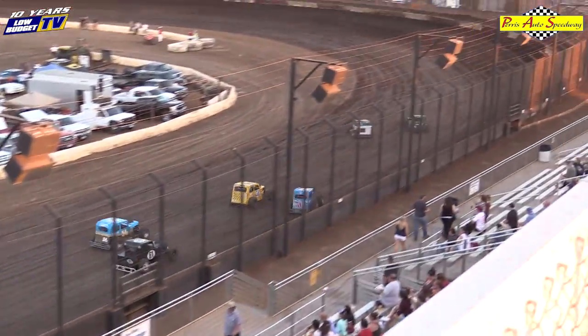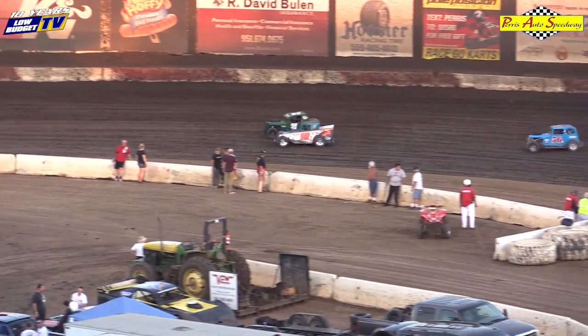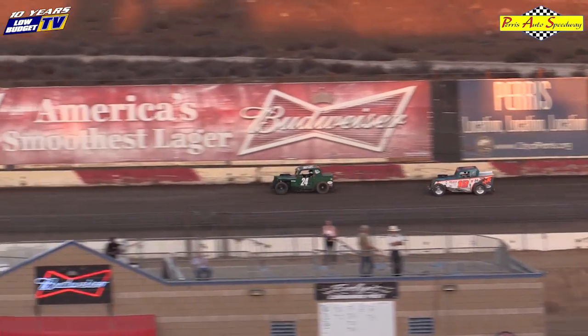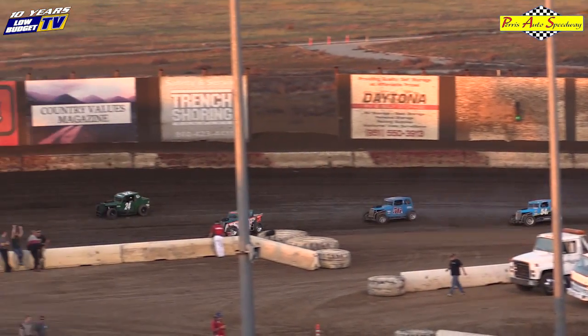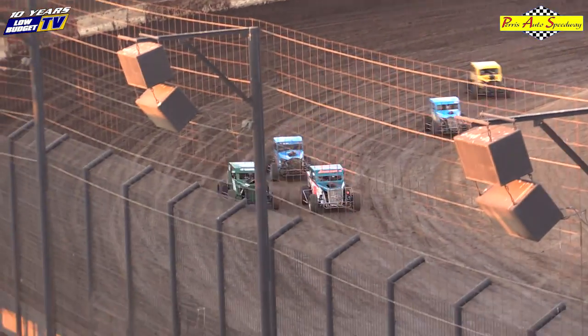Trying to keep it all on the screen. The 24 and the 12 machine. The 24 is not on our sheet, so we'll have to get that name and number. But I do have the number 12. That's John Isabella battling for this lead. John's to the inside.